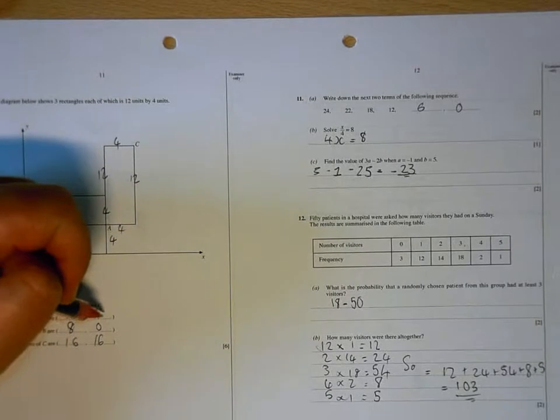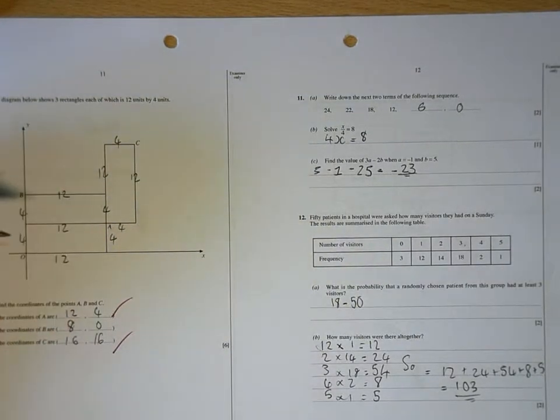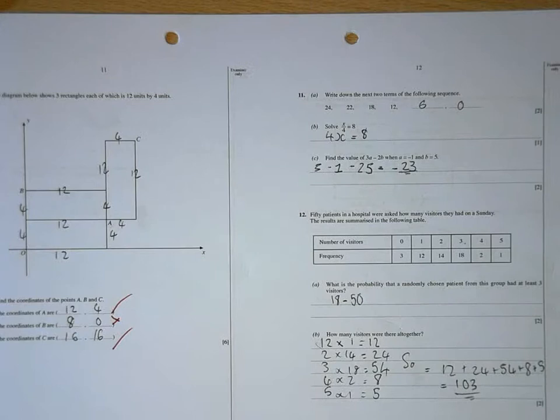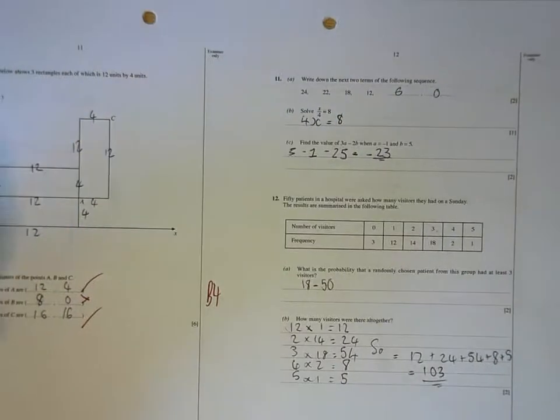This is good. That's good. This, you've just gotten the wrong way around. The x coordinate is first, which is 0, and then the up one, which is 8, sorry. So 2 marks lost for that.